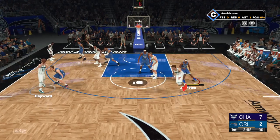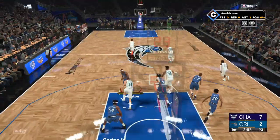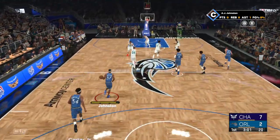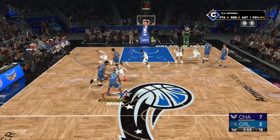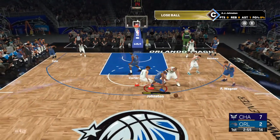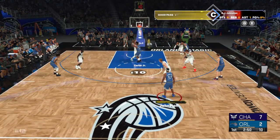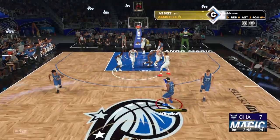Wagner against Hayward. The pass to Ball. The tray. Carter pulls it in. Orlando, they've gone 1 of 3 from the field to start this one so far. Poke loose. Down low. And they pick up 2.